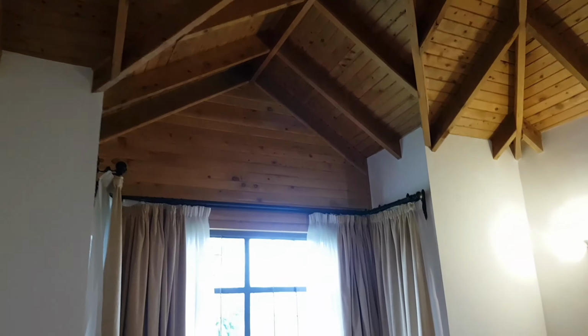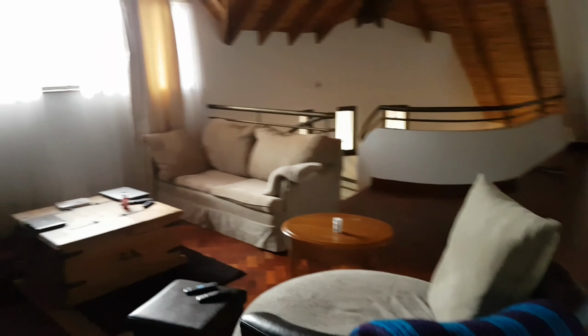I might have to voice over some of this because my parents are still sleeping. But of course I'm jet lagged and it's like 7 at night right now, so I'm wide awake. Look at these ceilings also, by the way. Gorgeous. So this is the living room area, as you guys can see. It's another gorgeous view.